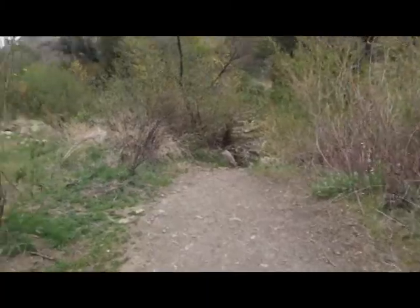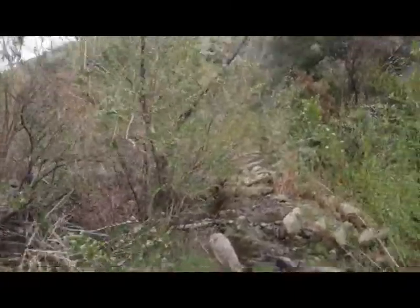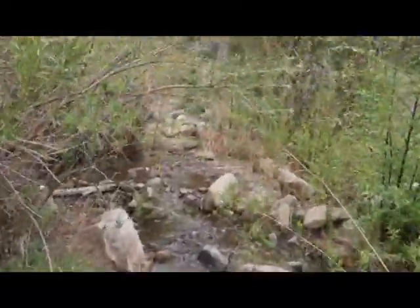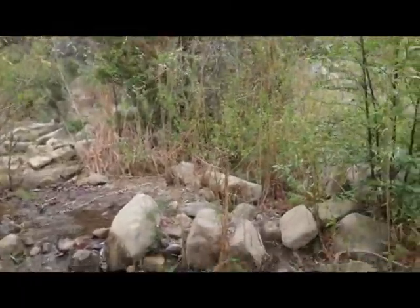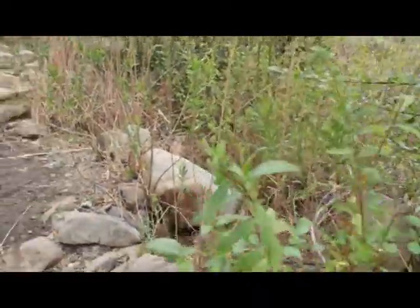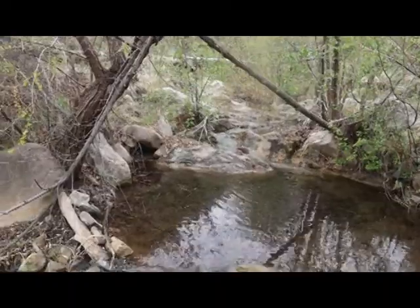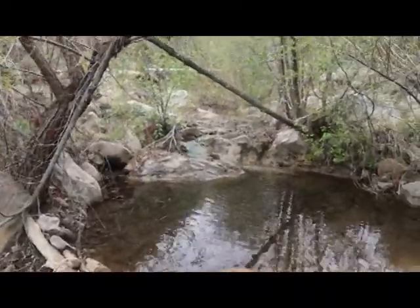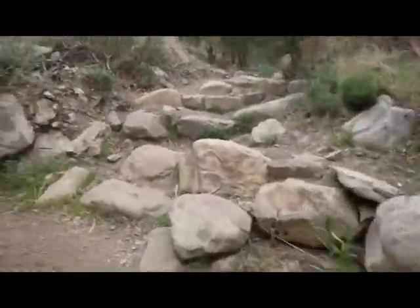Okay, we're going to do our second creek crossing here. Let's see what we got going. As they say, the second creek crossing. Let's just go over here, go around it, and see what we have. I don't want to get all wet. So let's go over here. That wasn't too bad. The usual stuff. Nice little water drifting out here. And let's get out of the second creek crossing.